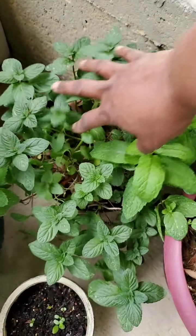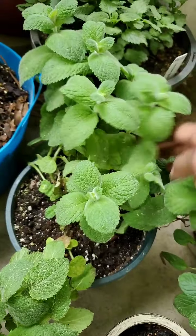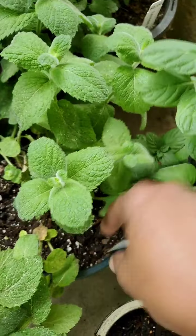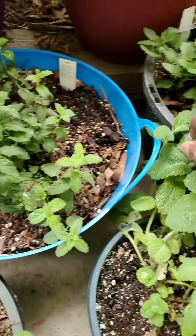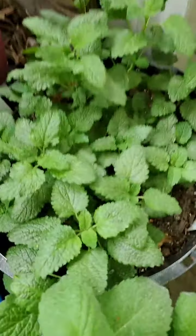This is my sweet mint. This is, what kind of mint is this, y'all? I forgot. This is an apple mint. Oh my God, it smells so good. That's strawberry mint. And then this one is lemon balm. So that's the lemon balm back there.